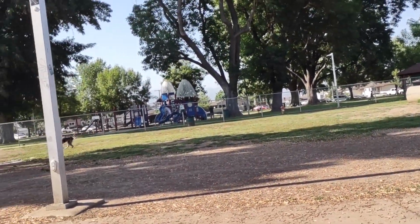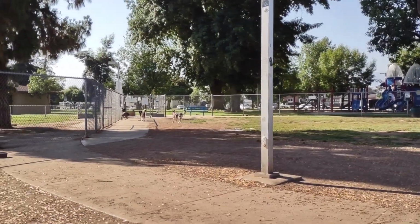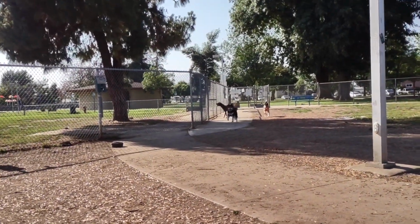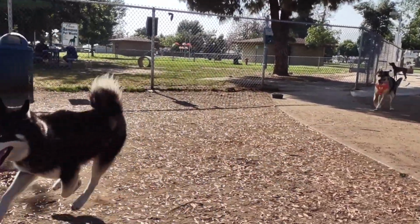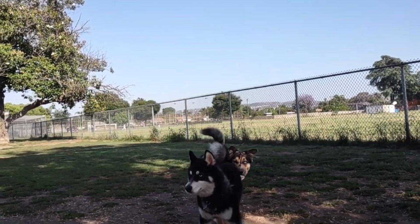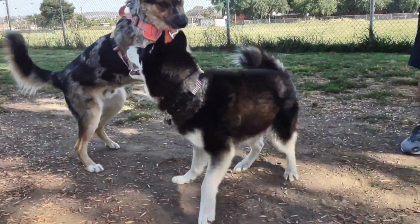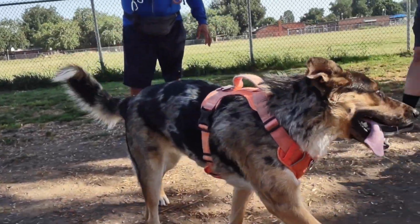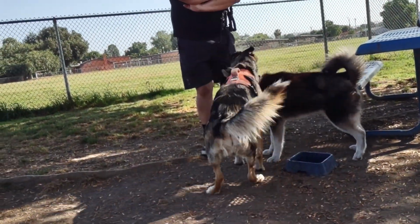You know what? At first I was thinking that one was part Catahoula Leopard Dog. Have you seen one of those? That's kind of what the pattern looks like. A mix of a Catahoula, or also a mix of the Aussie and a Husky. They look very, very similar.